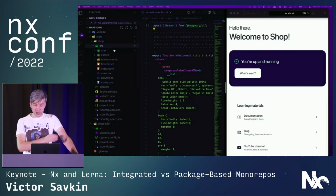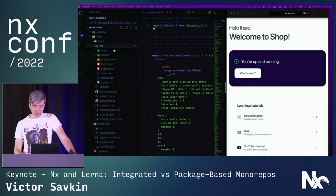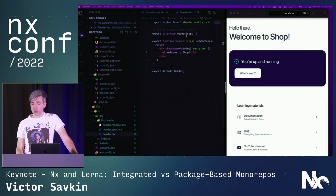Let me show you a few small examples of what I mean by we polished the developer experience, because the DX part can be vague. I mean here a very particular thing. So here we have a repo with 2 packages. There is an application, and there is a library of UI components. The application is served, as you can see. If I open the header component from the UI library and I make a change to it, you will see the change reflected in the app.